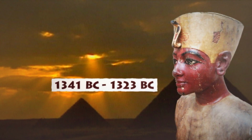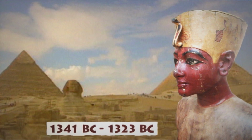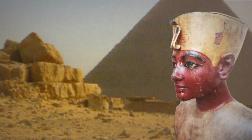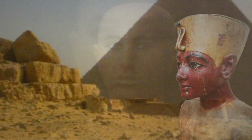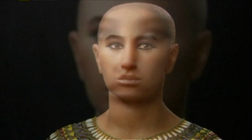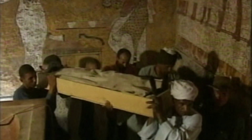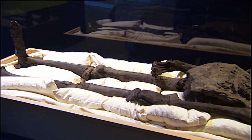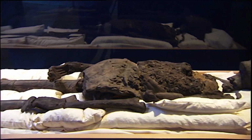King Tut lived 3,000 years ago, during a time period we call the New Kingdom of Egypt, even though it's obviously kinda old now. He took the throne at 9 or 10 and lived just a few short years, dying at 19. Archaeologists aren't exactly sure what he died of, but he probably had malaria and disabilities.